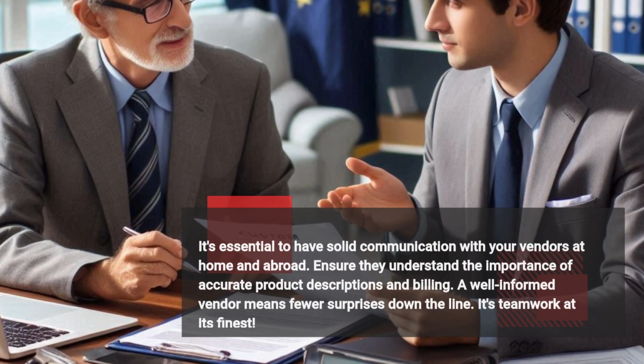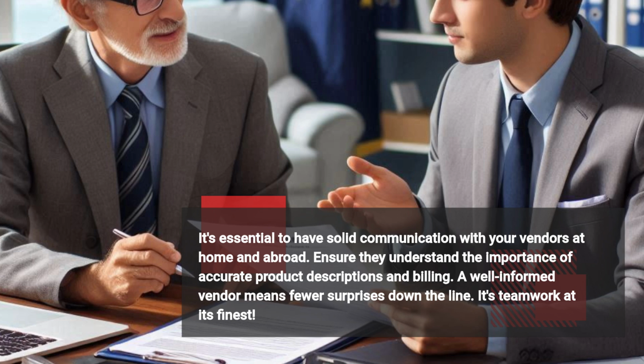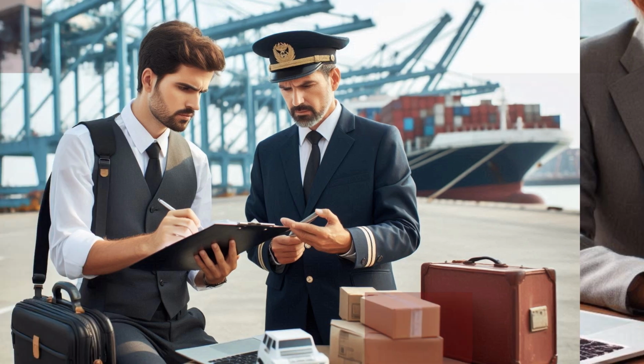It's essential to have solid communication with your vendors at home and abroad. Ensure they understand the importance of accurate product descriptions and billing. A well-informed vendor means fewer surprises down the line. It's teamwork at its finest.